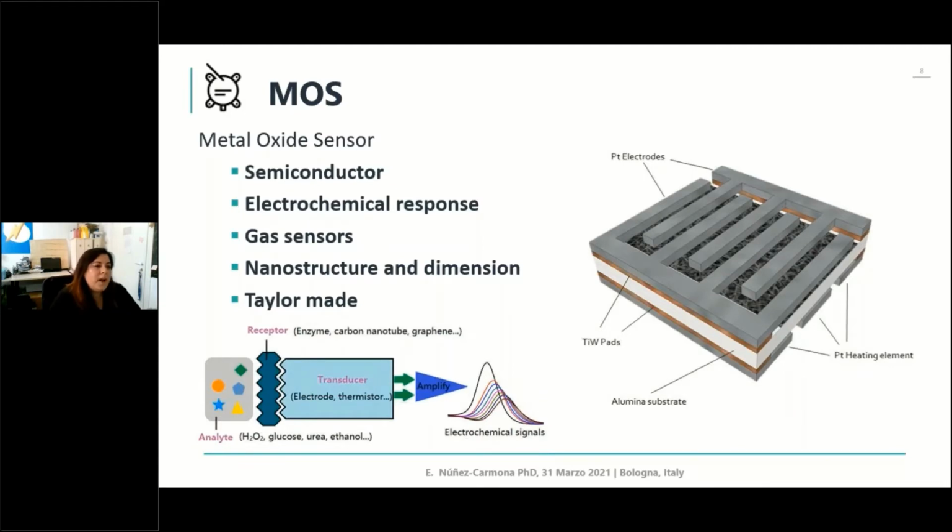Actually, this kind of sensor is a gas sensor, and the nanotechnology that we use in it serves as a sensing element. These are made, as I said before, of metal oxides, and this metal oxide has a really good property: it becomes a semiconductor when heated to high temperatures, between 250, 300 degrees up to 400 degrees.